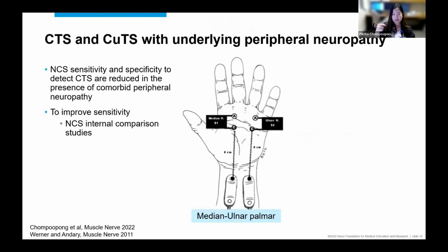So when clinical history is not so straightforward, then clinicians usually rely on additional testing. And we typically use one or both of two tests: nerve conduction study or neuromuscular ultrasound. We're going to go through both of them and see how the interpretation of these nerves is not so straightforward in patients with CMT either.